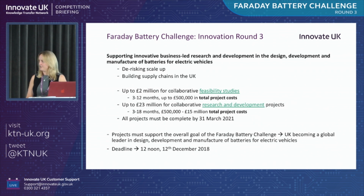And for the larger collaborative research and development projects, there's up to £23 million available. So these projects can be 3 to 18 months. That is a very hard upper limit in terms of the length of the project. And these projects can also be pretty large, so 500,000 up to £15 million in total project costs. And all projects in this competition must be completed by the 31st of March 2021.